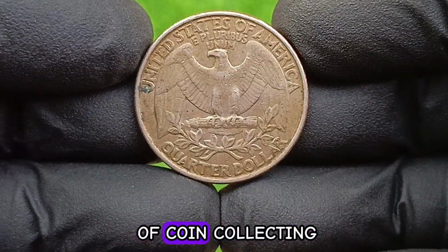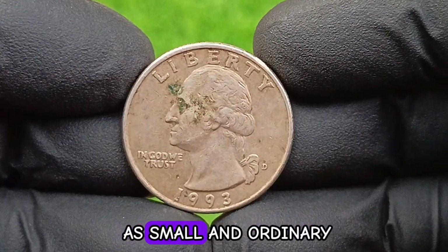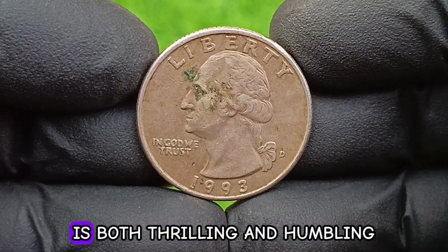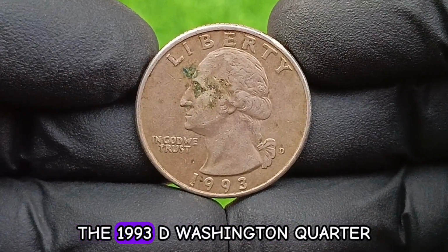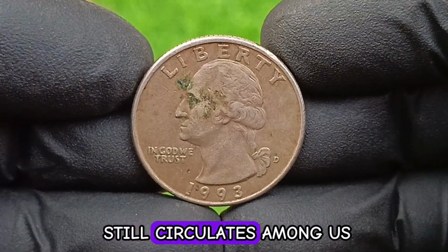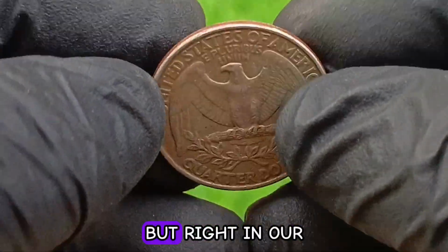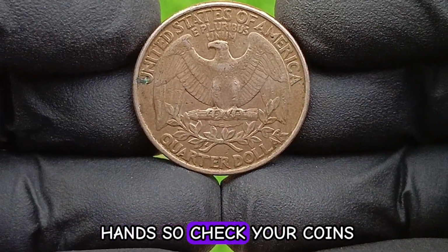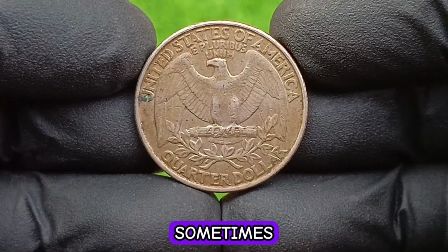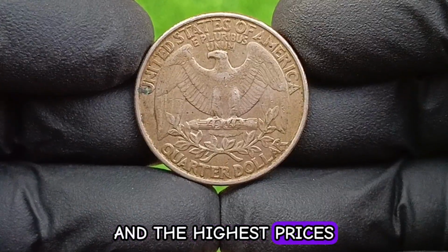The magic of coin collecting lies in the thrill of discovery. The idea that something as small and ordinary as a quarter could be your ticket to unimaginable wealth is both thrilling and humbling. The 1993 D Washington quarter is proof that treasure still circulates among us, not buried in the ground or locked in vaults, but right in our hands. So, check your coins, dig into your change jars, and remember, sometimes the dirtiest coins have the brightest stories to tell and the highest prices to command.